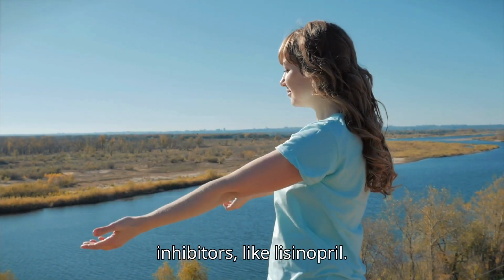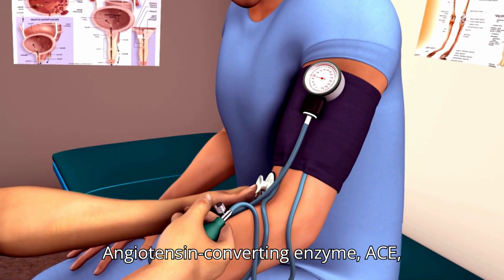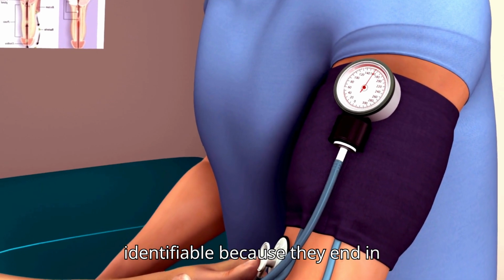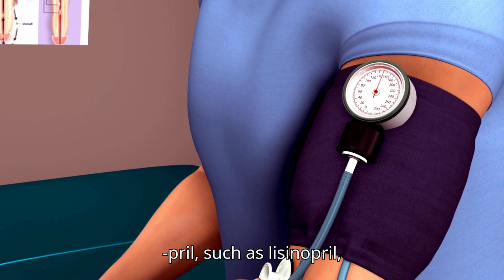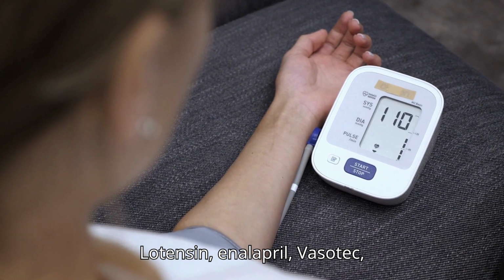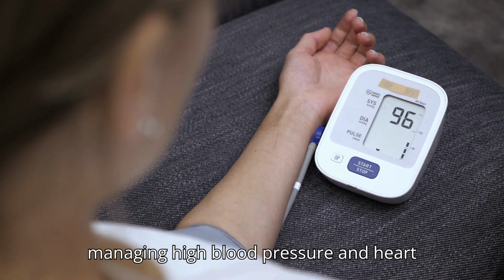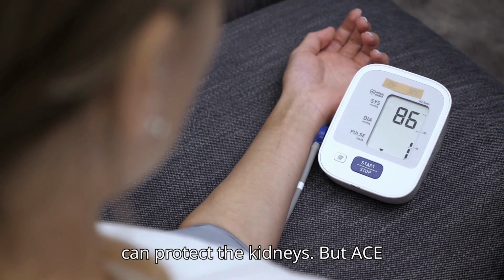3. ACE inhibitors, like lisinopril. Angiotensin-converting enzyme, ACE, inhibitors can be good and bad for your kidneys. These medications are easily identifiable because they end in pril, such as lisinopril, Zestril, benazepril, Lotensin, enalapril, Vasotec, ramipril, Altace. ACE inhibitors are go-to medications for managing high blood pressure and heart failure. And in these conditions, they can protect the kidneys.